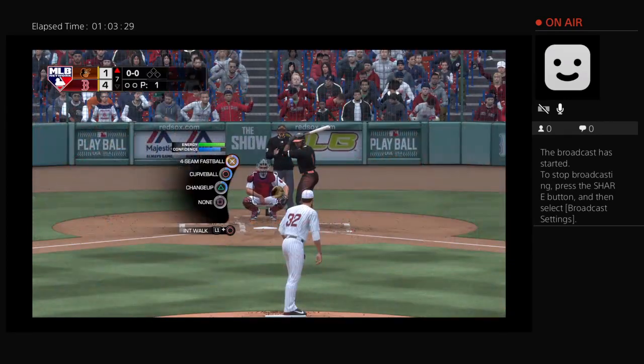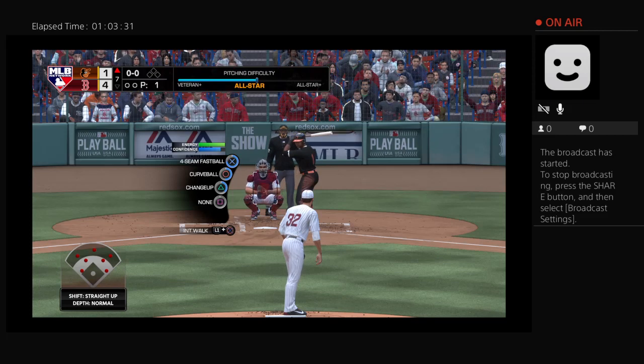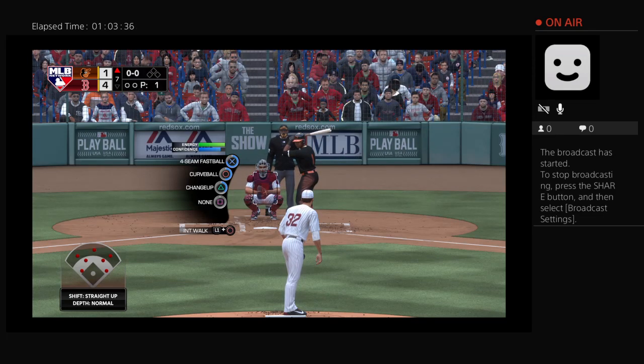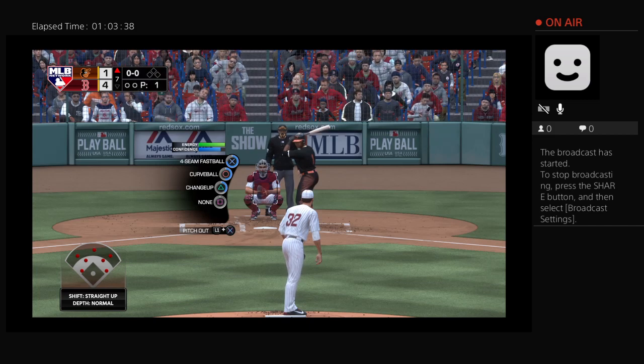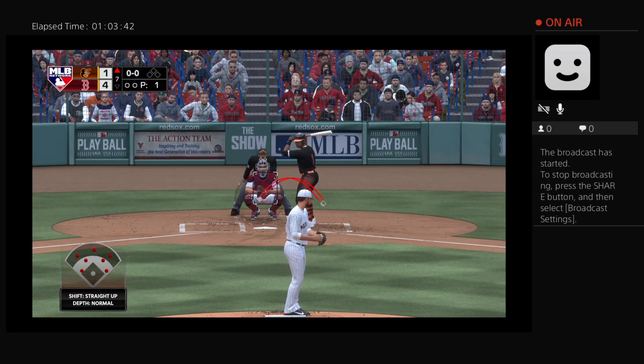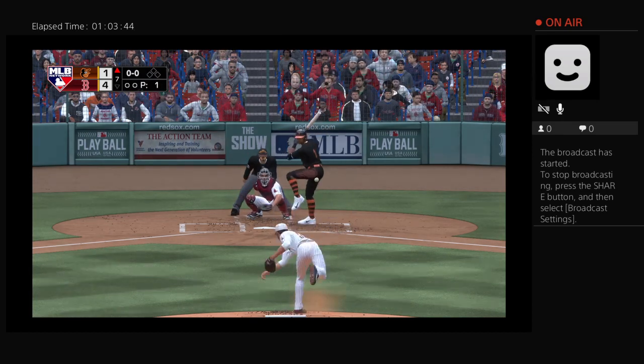Ready for another chance? Tim Beckham. Career numbers against Matt Barnes. He's hitless in three at-bats. Even though we're moving into the back end of this game, they're only down by a couple of runs. You know that old slogan, a bloop and a blast? They could certainly use that right now.